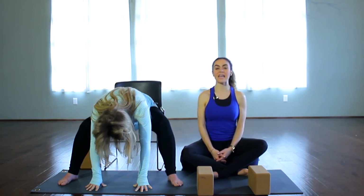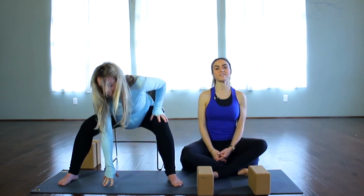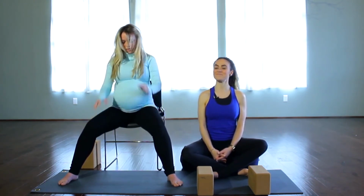And on your next inhale, look up. Exhale your hands to your thighs and come all the way back up. We're going to end with one final restorative posture. This will help with any aches and pains in your legs and feet, swelling, fluid retention. This one can be done for up to 15 minutes a day. It's nice to end your practice with this.